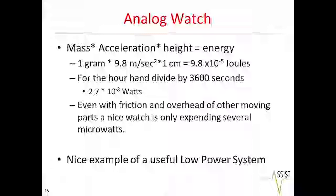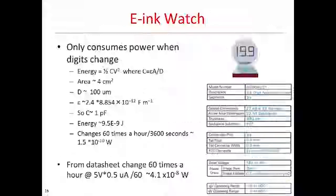and so it's a nice example of a low power system. Similarly, what you can do is you can take a look at your e-ink watch type thing, and you can do the same type of calculation. And if you do that, you again find that you end up on the order of down in the microwatts of energy. Okay, so when you start thinking about these self-powered systems, it's sometimes interesting to go back to your first year physics fundamentals and start to think through where's the power being expended and how are things being used.